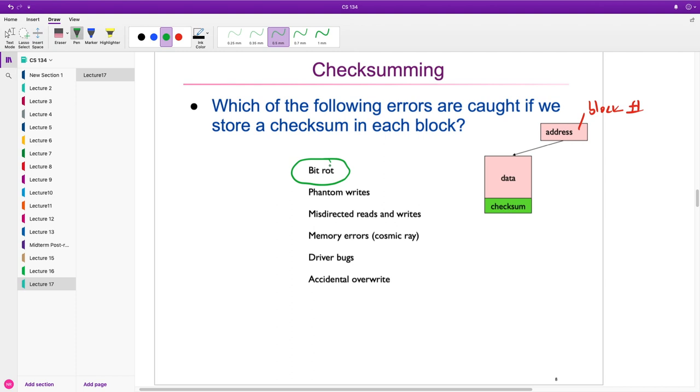Okay. Driver bugs. So if we have driver bugs, again, all we can really tell is there's a block here, and it is internally sort of self-consistent. Yes, this is a block, and it was written at some point in the past. But I don't know anything more than that. Like, was this a block that's intended to be here or not? Or was there a newer block that was supposed to be here? Don't know.